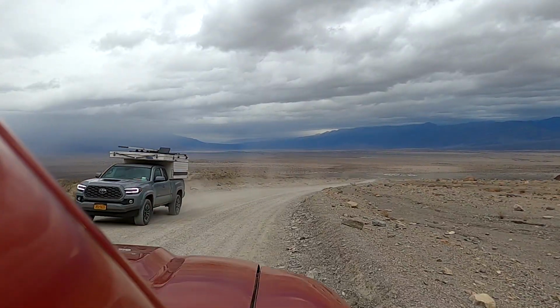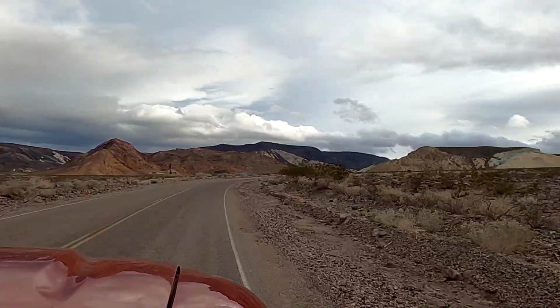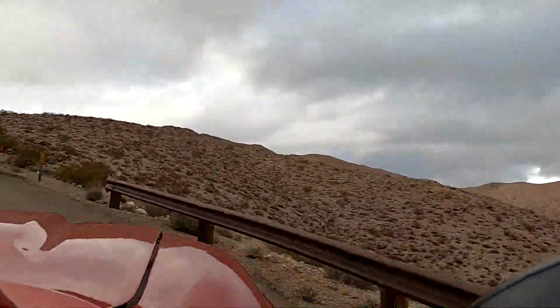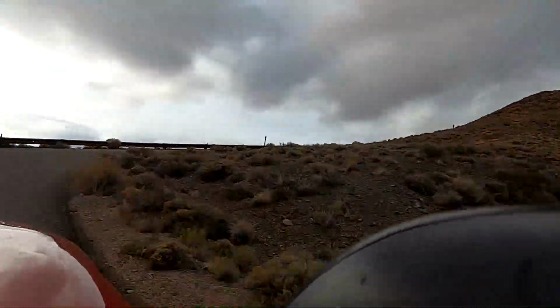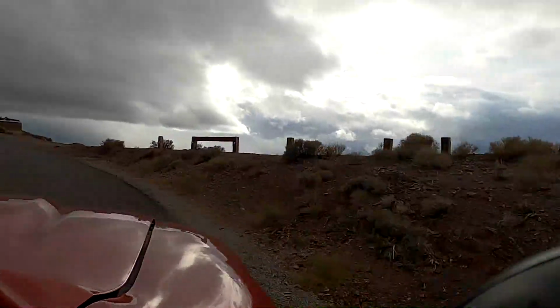Heading back to the main road, passing many travelers on our way, we are heading to one of the park's most southern points. We are on an extremely narrow road that winds and turns for over 10 kilometers up a steep mountain pass. We have a feeling this is going to be worth it.